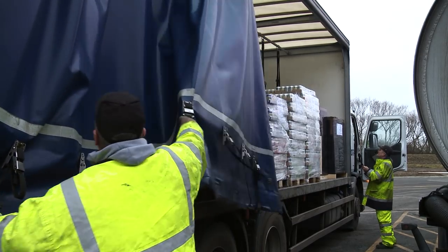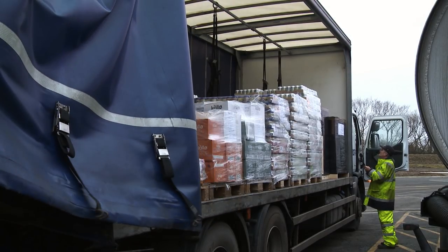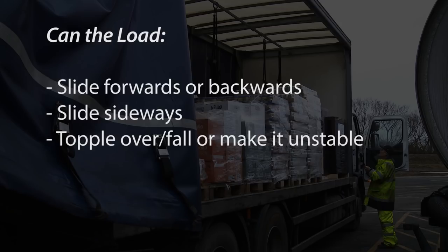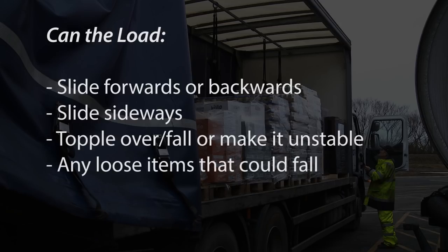DVSA examiners are looking for the answers to four questions. Can the load slide forward or backwards? Can the load slide sideways? Whether the load can topple over and either fall from the vehicle or make the vehicle unstable? Is there anything loose that could fall from the vehicle?